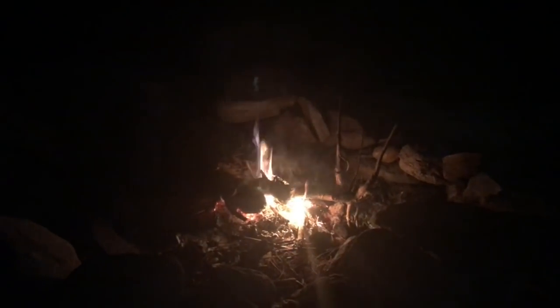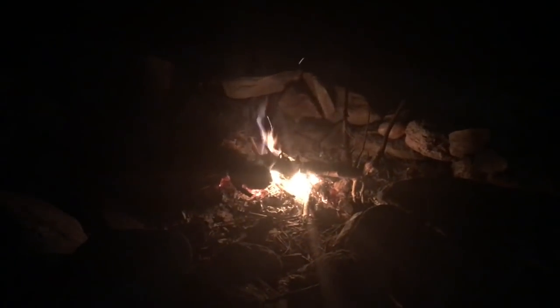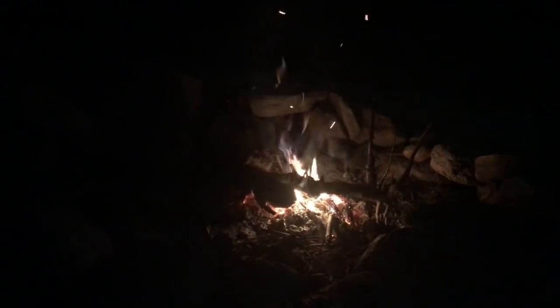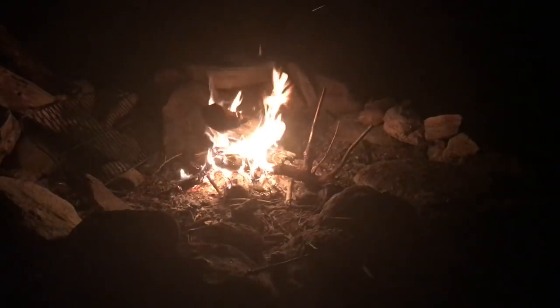Well, it is 10:45. Yes, I know it's really late for me to be sitting up, but this is like a vacation backcountry trip for me. This is like a nice, easy, relaxing weekend. I'm calling it like a bit of backcountry glamping.